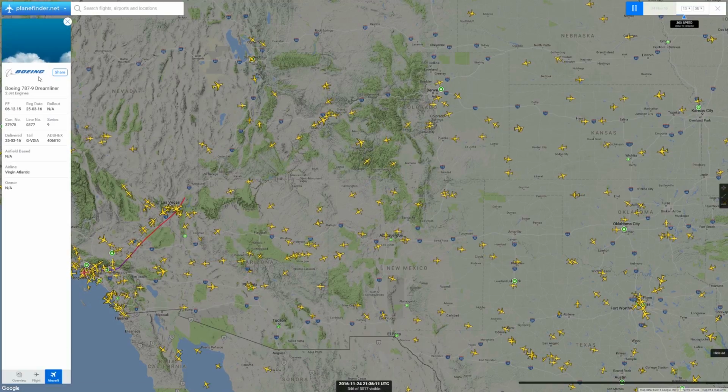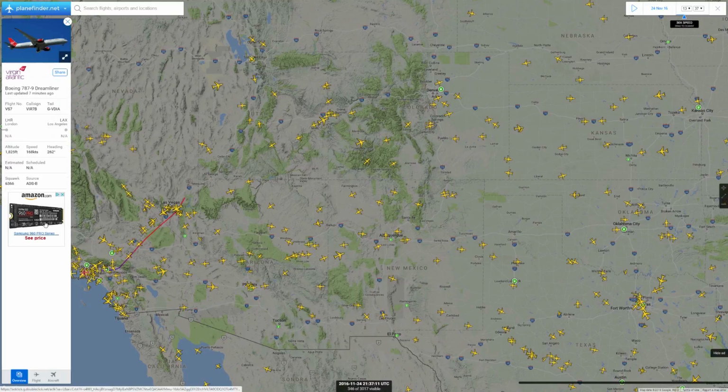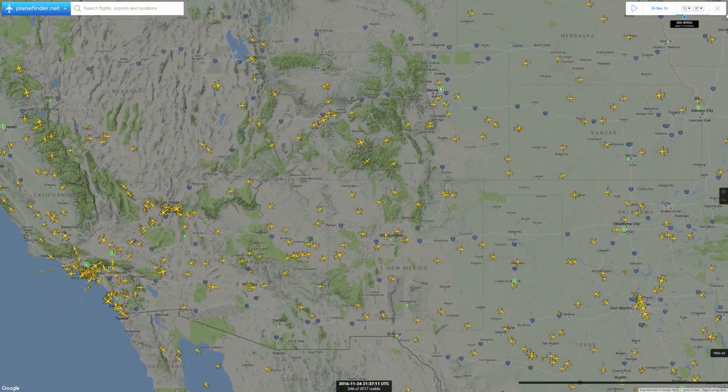And also what it does right here is it tells you what it is. Its first flight was June 12th of 2015, a registration date, and it doesn't have the rollout, but every plane is just tracked from the first nut and bolt till the end, so it's pretty cool. And Virgin Atlantic, so there you go, the 787 Dreamliner. So there you have it. You can pretty much see it disappeared, and we're at 30 times speed. I'll start it up again.